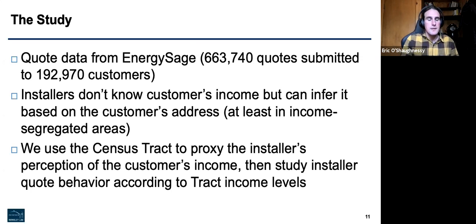A key aspect of the design, as I mentioned, is that installers don't know customers' income. The customer does not provide their income level when entering their data into EnergySage, but they do provide the address. So an installer can deduce a household's income level based on the address. So we use census tracts as a proxy for installers' perception about the customer's income level, and then study if installer quote behavior varies based on tract income levels.